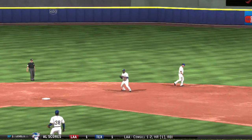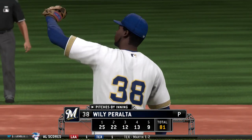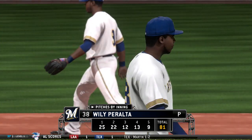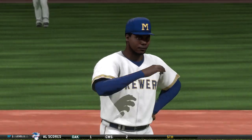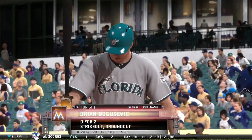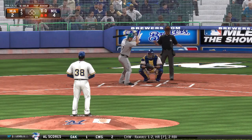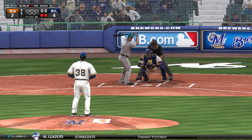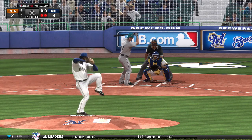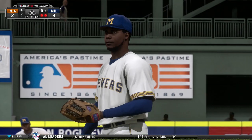When we get a look there at his pitches by inning, he's at 81 now after that last pitch, so he should be good for a little while longer. Brian Bogusevic will try it again. He's grounded out and struck out in 2 trips. And that's on the outside corner for a strike.